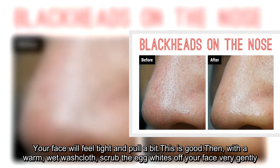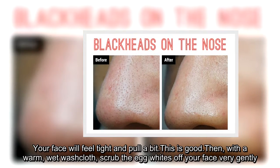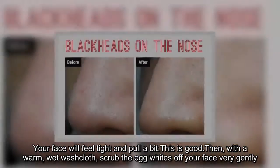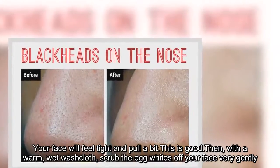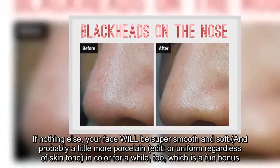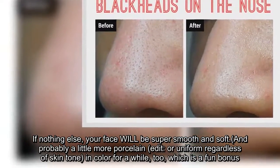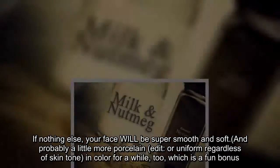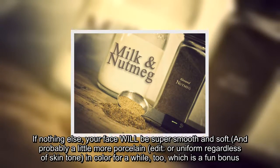Your face will feel tight and pull a bit. This is good. Then, with a warm, wet washcloth, scrub the egg whites off your face very gently. If nothing else, your face will be super smooth and soft. And probably a little more porcelain, or uniform regardless of skin tone, in color for a while too, which is a fun bonus.